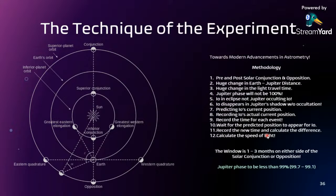That's around that time, before or after conjunction, before and after oppositions, where opposition is here: here's the Earth, there's the Sun, and then Jupiter is on the other side. If it's a planet orbiting closer to the Sun than the Earth, it's a superior conjunction.